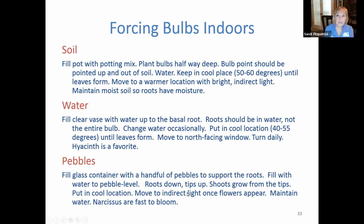Another option for forcing bulbs indoors is to use pebbles. So you'll fill a container. I recommend glass so you can keep track of the water level, but any container will do. Fill them with a handful of pebbles. You want that to support the roots as they grow and hold the bulb steady. Fill with water to the pebble level. Ooh, it's almost a tongue twister.